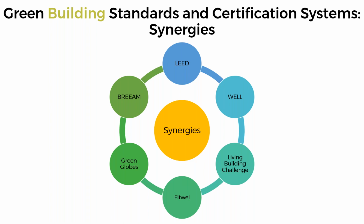So examples include Living Building Challenge. They have a credit called Healthy Interior Environment. It addresses the same issues that are found in LEED's Low-Emitting Materials credit or Fitwel's Indoor Air Quality Policy or the WELL Building Standard's VOC Reduction credit. So it's good there are synergies throughout.